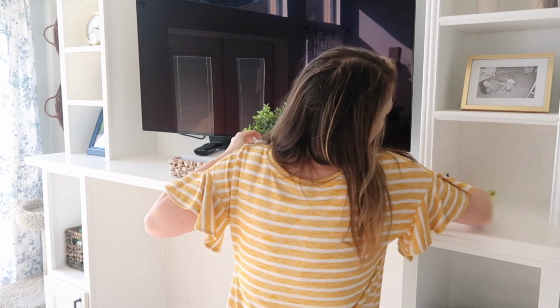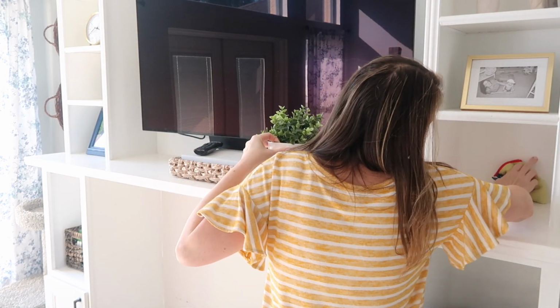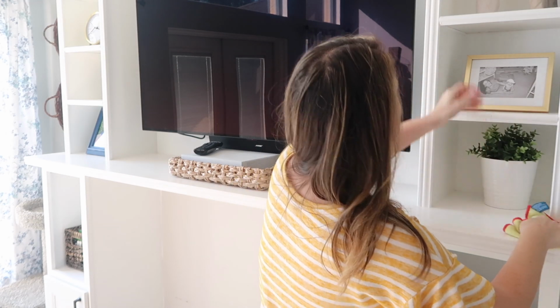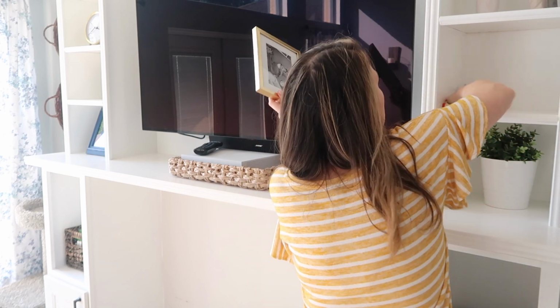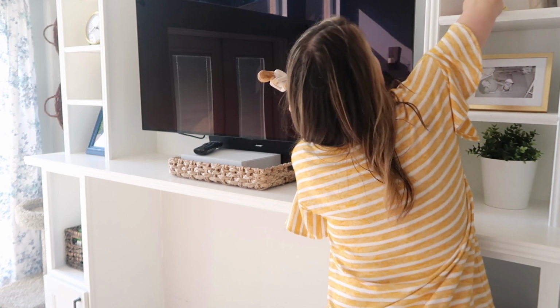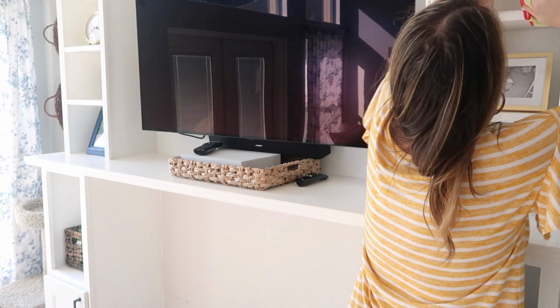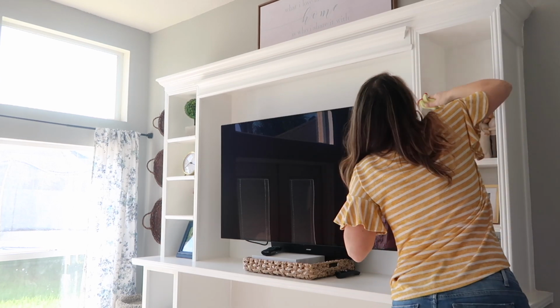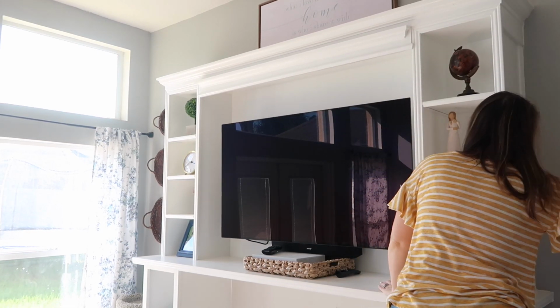I'm going to use my e-cloth here and just dust this area. It gets super dusty, and I didn't want to use any spray today because I feel like no matter how careful I am, it always gets on the floor and I always trip and fall because it's so smooth. No kidding. I did it last week and it was hilarious. So I'm just going to use this cloth and wipe everything down.